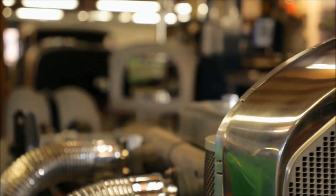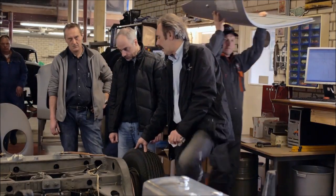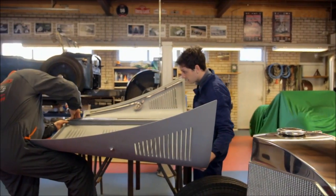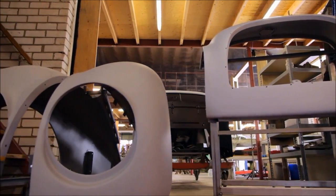In the Netherlands, everyone is preparing for the moment, which in the automobile business is lovingly called the wedding. Important components have to fit together now. Today is a big day. Today, everything comes together, what belongs together. The body is put on the chassis.